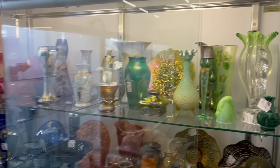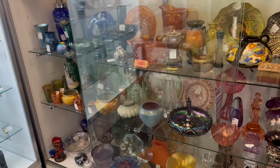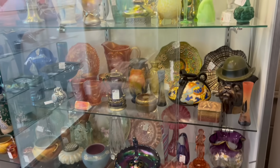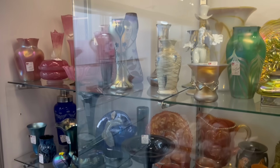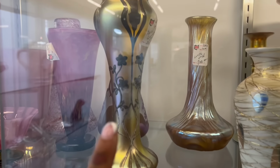Yeah, this looks amazing. Now, Janet went to go fetch a Murano candlestick holder that's in the mall that I'm considering making an offer on. It's incredible. I still think that piece, the Quizelle with the silver overlay is gonna be number 1 for me.